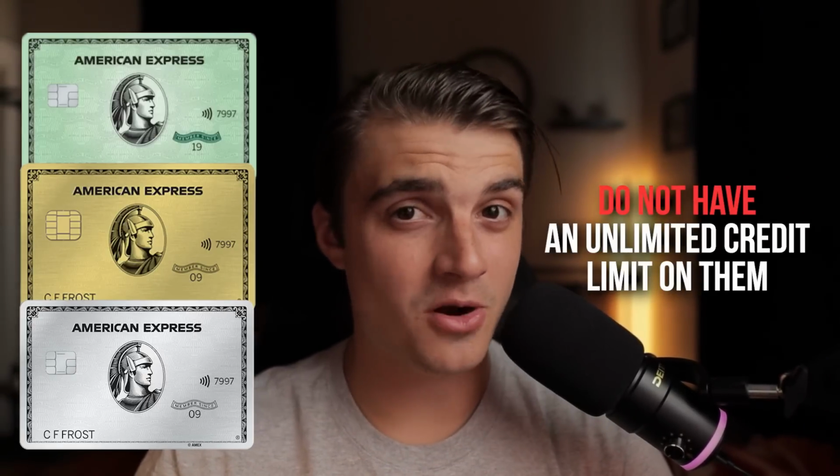On the other hand, charge cards are completely different as well. Charge cards are basically credit cards that have no preset spending limit, and a big example of those types of cards are Amex's charge cards, being the Amex Green, Amex Gold, and Amex Platinum cards. However, contrary to what you may think, these cards do not have an unlimited credit limit on them. There is still a cap on what you can put on these cards, but generally that cap is going to be a lot higher than a normal credit limit would be on another card.